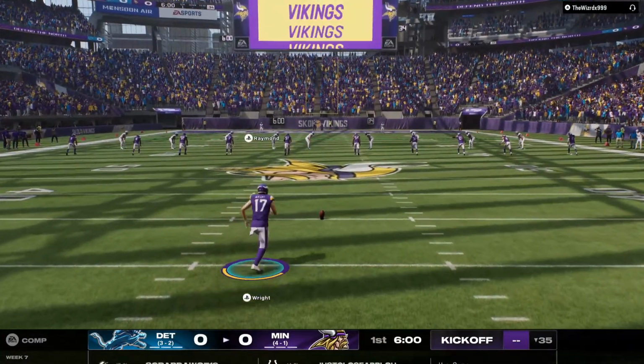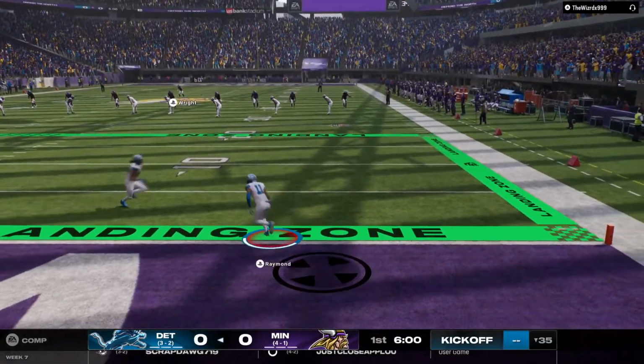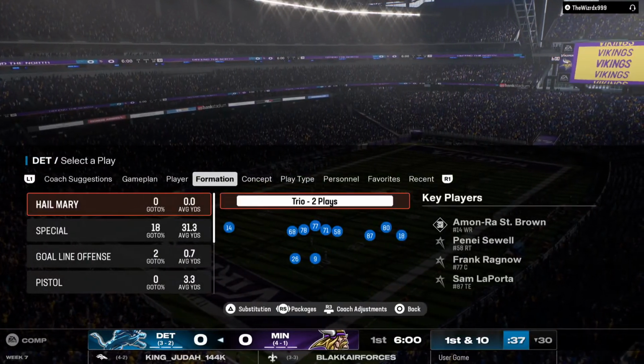So pleased to have you along. This should be a good one. We're set, and off we go here on EA Sports. And no chance to return this one through the end zone for a touchback.